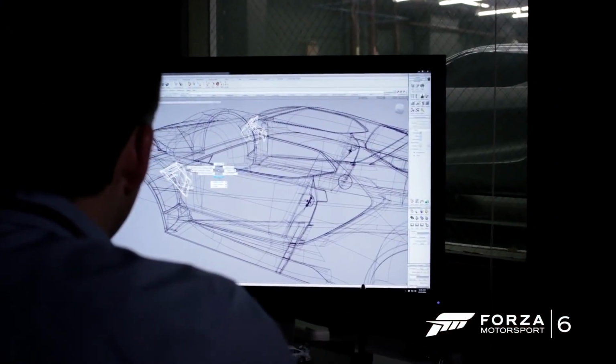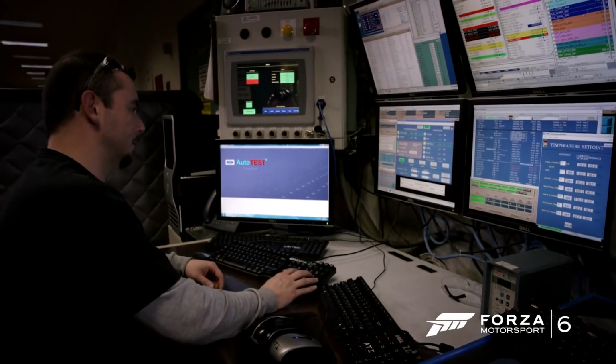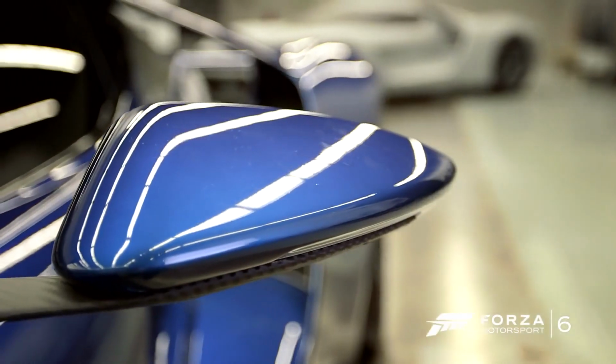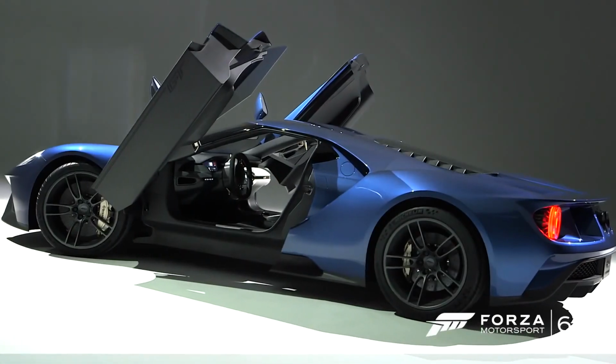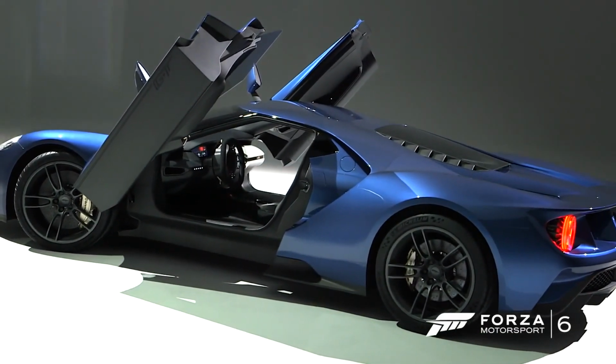When you've got a tremendously talented group of people that can come together and execute something like this, it's very gratifying. I think there'll be a big emotional connection for a lot of people with this car. This is just a whole other level above and beyond where we've been so far. We always get asked, when are we going to do the next Ford GT?